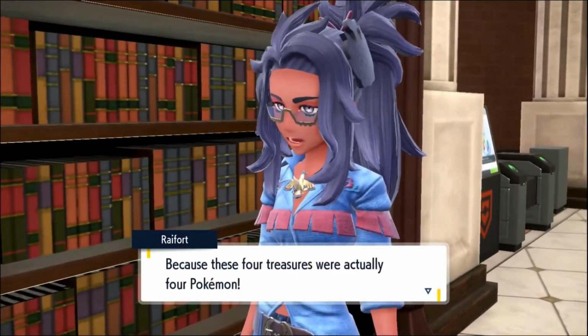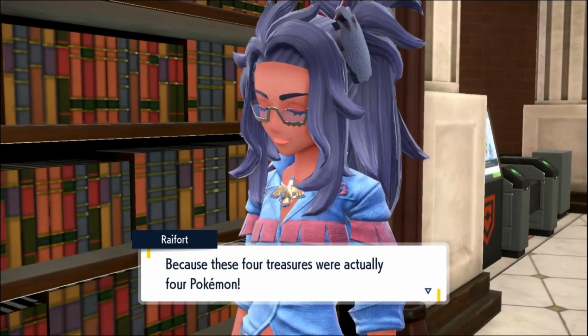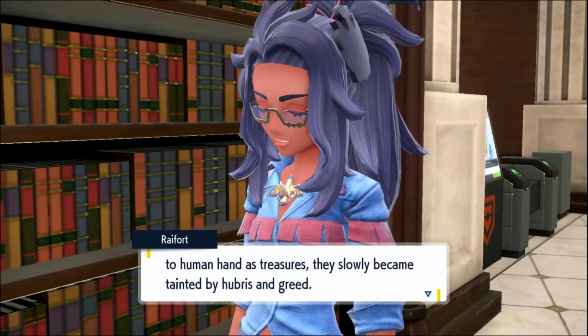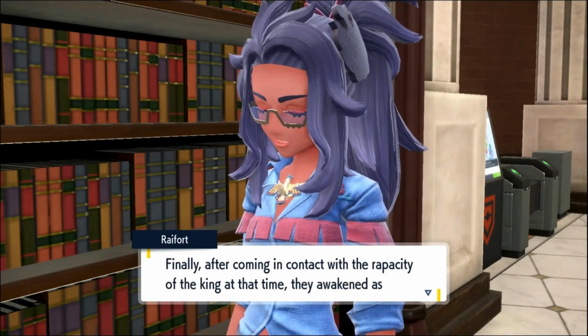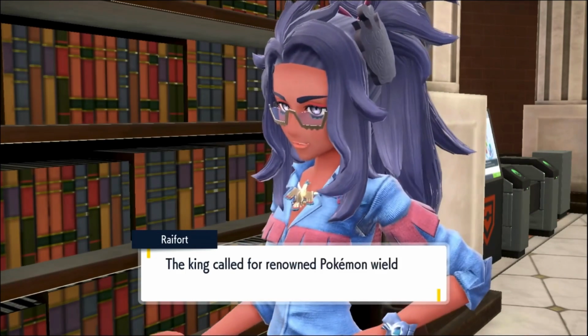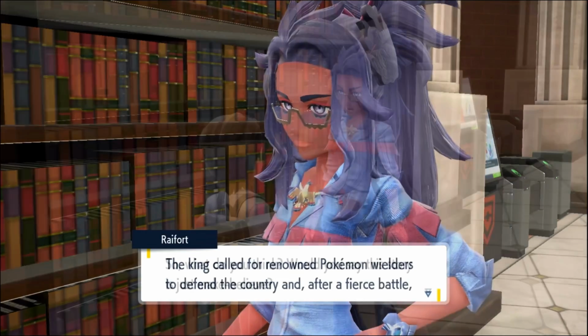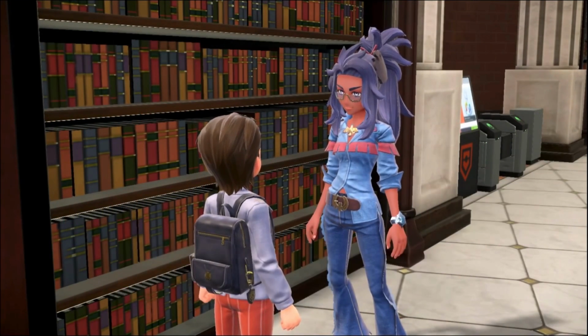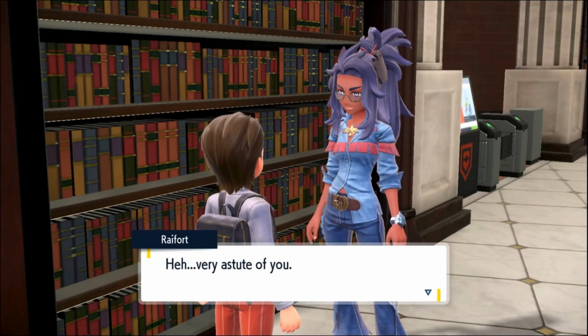As it turns out, the king's castle was destroyed because the 4 treasures had become Pokémon after being passed from one owner to the next, corrupted by hubris and greed. How fitting that it's a wealthy ruler who enjoyed treasures from other countries that finally broke them and caused them to awaken. Though the story ends with Pokémon wielders battling these 4 treasures and eventually sealing them away. And of course, here is where we get the information that the whole thing actually happened, and that Rhyfort looks forward to sharing more with us.